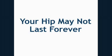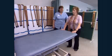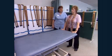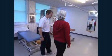You must remember, your new hip is a man-made piece of machinery. It may not last forever and could wear out. 95% of hips, however, will last longer than 10 years. It's our responsibility to make patients aware of the potential complications of a hip replacement. We don't intend to frighten them. Patients need not be worried, as these complications are very rare. More than 95% of our patients have had a successful operation and are extremely pleased with the outcome.